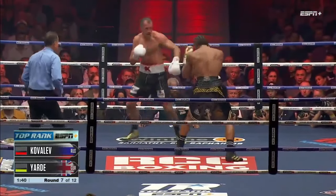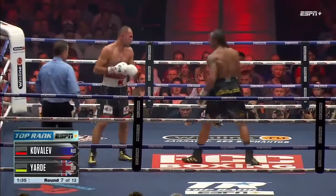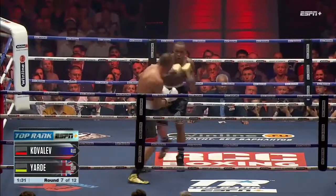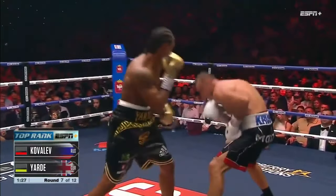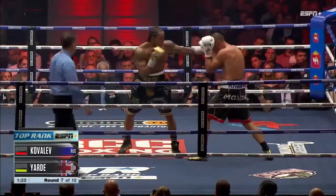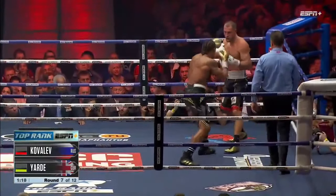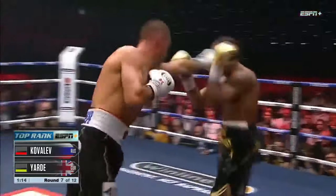Well, you see that jab from Sergey Kovalev. Once that stick is out there and he's connecting, there's no answer from Yarde. One of the big questions was, how will he deal with this prolific jab of Sergey Kovalev? He still has no answer after 6 completed rounds. A good right hand from Yarde just a few moments ago. Still dangerous in spots. Yes. Yarde is still dangerous with 1-2s and 3s. That's what Kovalev has to be on guard about.